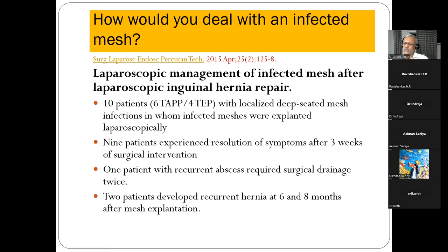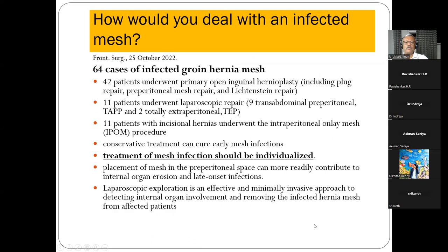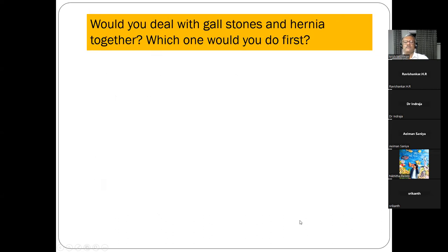The important thing, leave the wound open. Use either conventional dressings or negative pressure dressings. Explantation needs experience. So if you are a beginner, do not try it yourself, because you can have bleeding stuck to the deeper aspect of the mesh, and you really need an experienced surgeon to go in and do it. Okay? So this is another paper. Treatment of mesh infection should be individualized. That is the message from here. There is no single rule, but some of the points that we made are the ones which will ensure success.